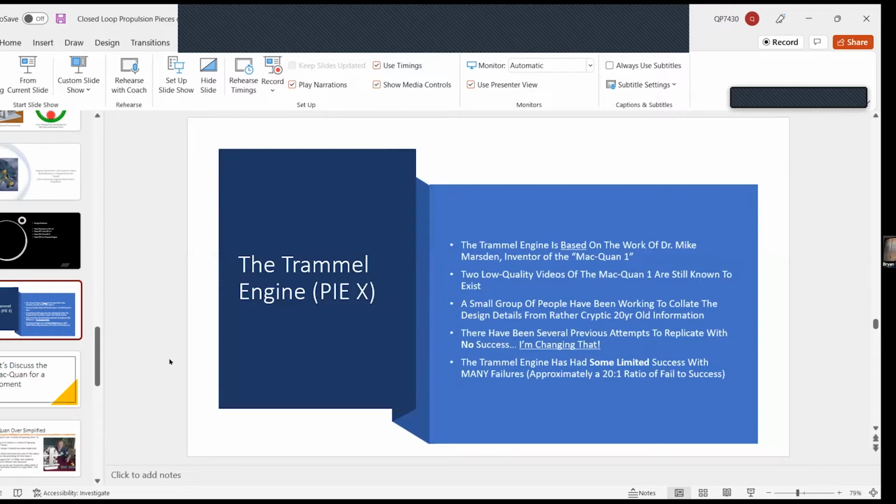The Trammell engine, the Pi X, is based on the work of Dr. Mike Marsden. He was the inventor of the Mach 1, and we have two low quality videos of the Mach 1 that are still known to exist. I have a copy of both of them.